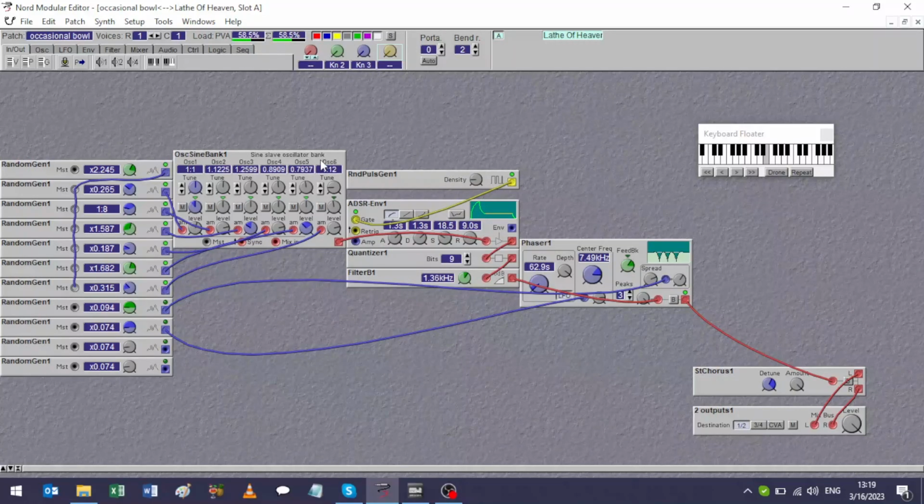Notice that we're using the oscillator sine bank here, the one I said is similar to the 4MS ensemble oscillator. It's so quiet, but I hear what it's trying to do. Maybe if I tweak the knobs. The random pulse generator opens the envelope. The sound is being processed by a quantizer, a filter, a phaser, and a chorus.